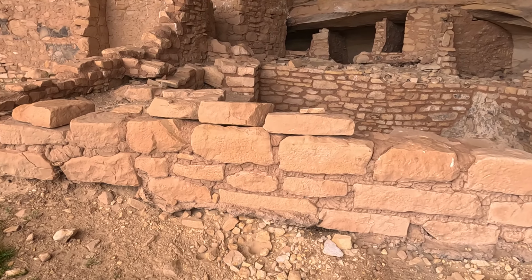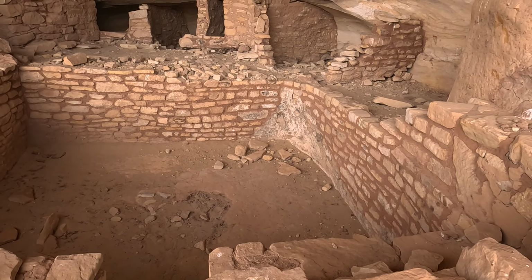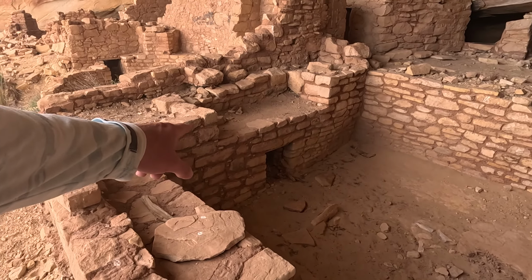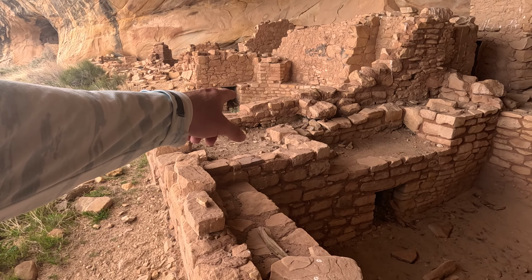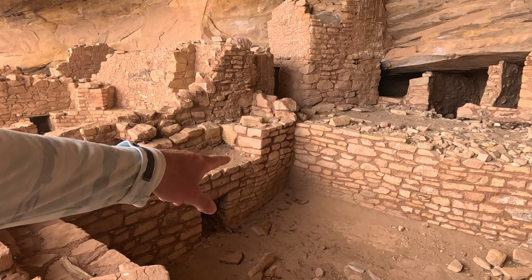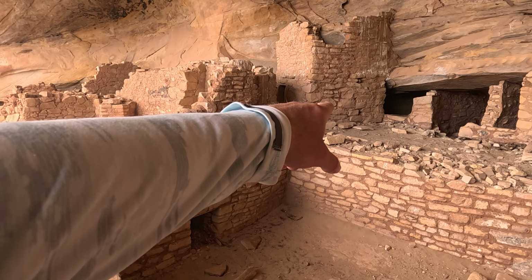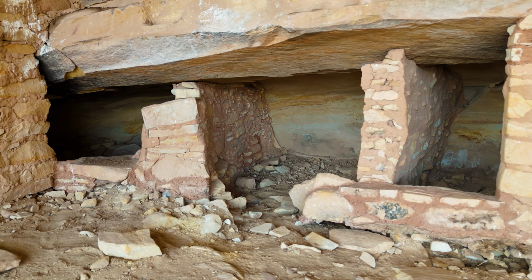I believe they are. Okay, this is not circular. This is different. This one is different, but there's an air ventilation system, but I didn't see the other side of it over there, but maybe it comes from the back over there. That one has some kind of hole, maybe a granary. Maybe that's a granary. Maybe these were in the back.